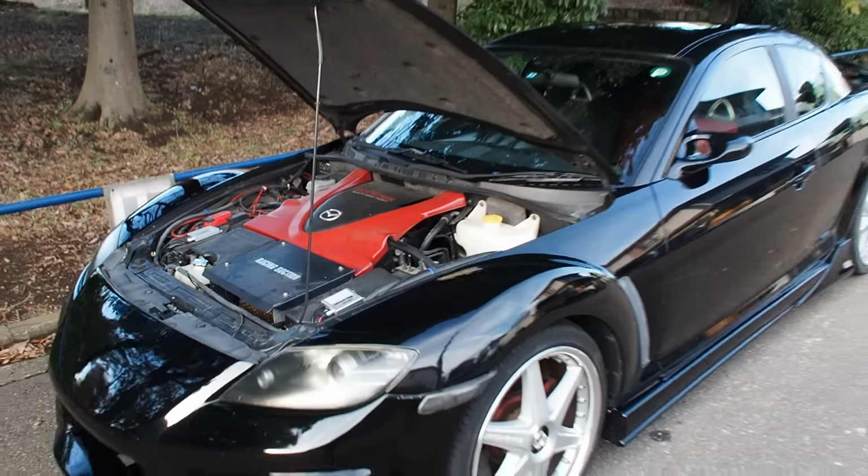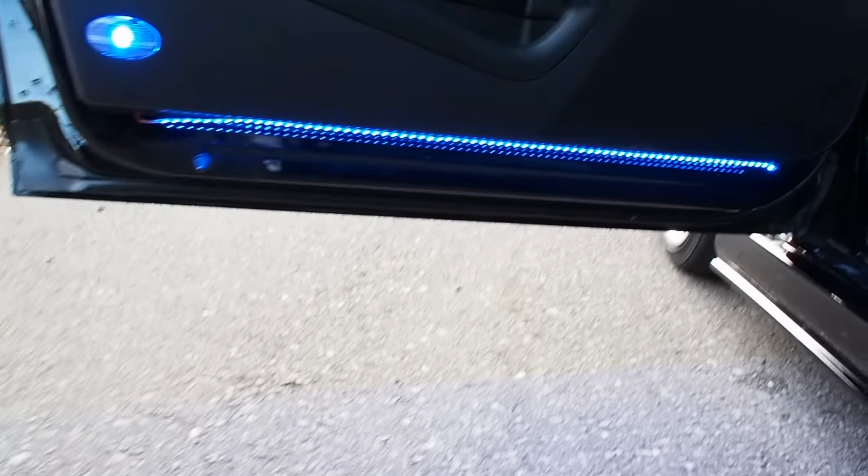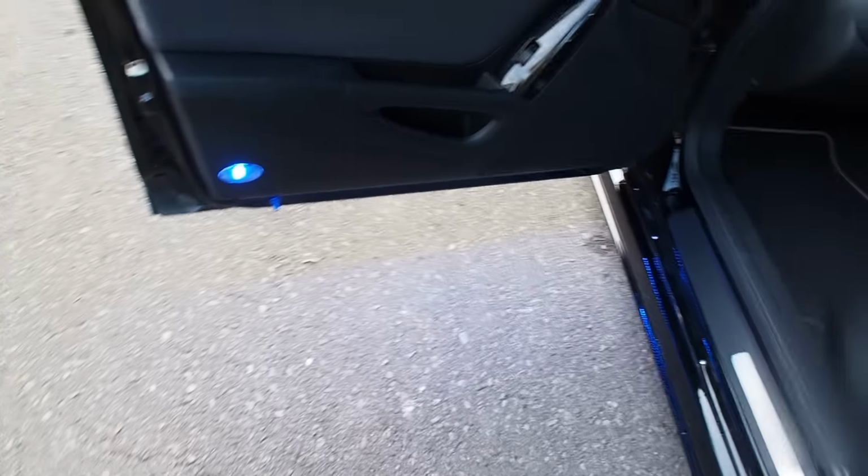I will translate that so you can see all the defects. The condition of it is not super good, and so I guess you'll see it right away. It does have some flashy Veilside Aero kit and Racing Heart 19-inch wheels on it, aftermarket exhaust, and a number of other things. And look at this. Blue LEDs underneath the doors.